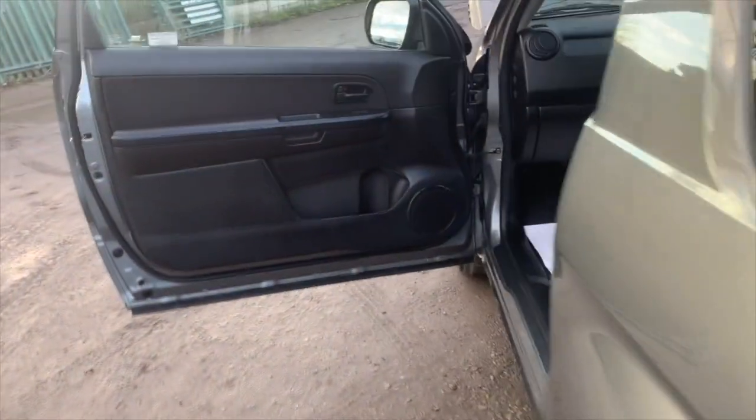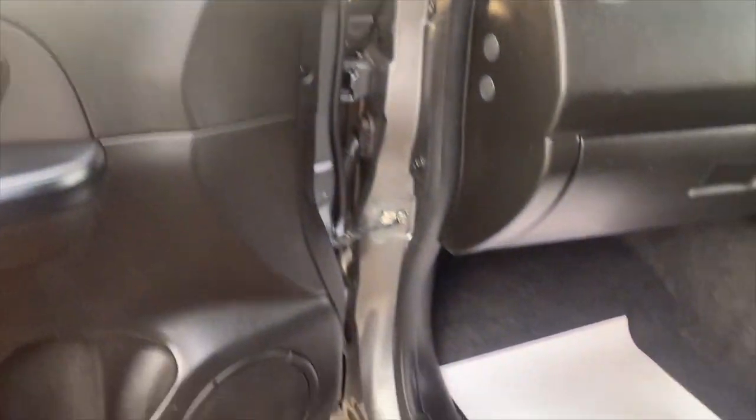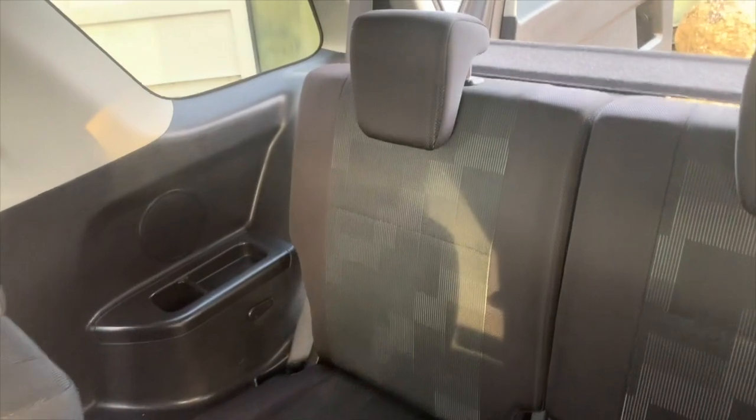Rear door card. Nice to see the parcel shelf there. Not often that it is there. Passenger side door card. Dash is in excellent condition. Again, the seats as well. It is a well looked after car.